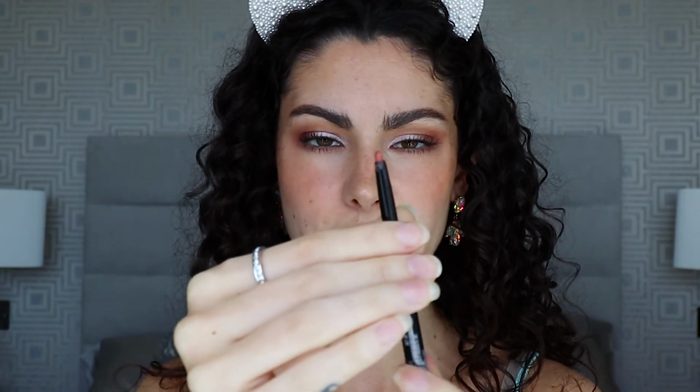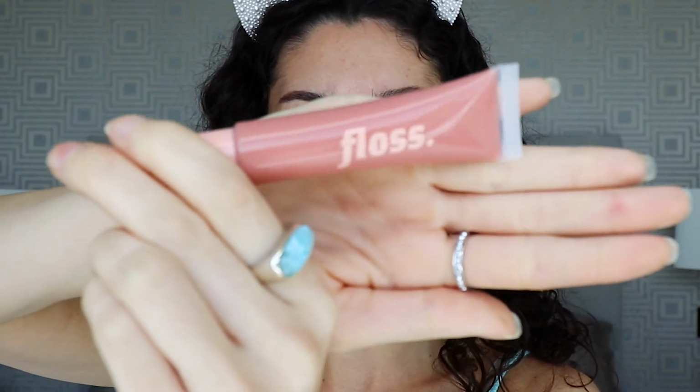So I'm gonna finish off with lips, and I'm going in with this lip pencil by Wet n Wild, and this is Bare to Comment, and it's just a gel liner that rolls out. It's like a nice simple nude. And then I'm going in with this new lip gloss by Floss. It just looks like this. It's like a squeeze tube. I'm not really sure what the shade of this is. On the other side it says LAX, so maybe that's what it is.